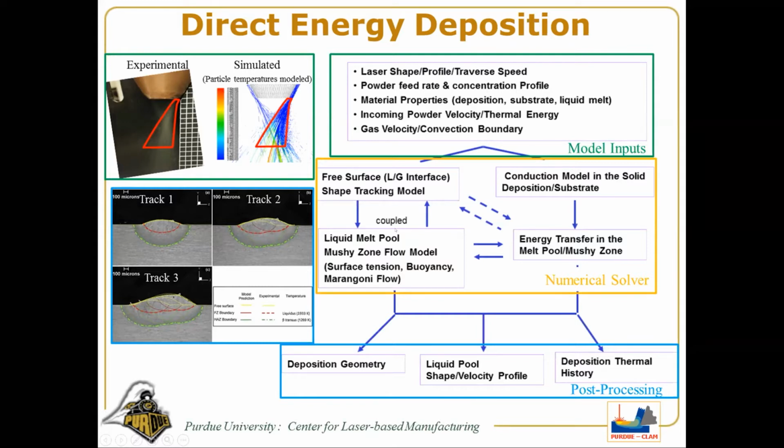So in this case, three things are important. One is predicting the free surface, shown by the yellow line, the other is the fusion zone, shown by the red one, and the third is the heat affected zone, shown by the green line. All those things need to be predicted accurately to be able to predict the microstructure and the thermal history accurately.